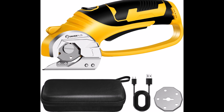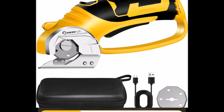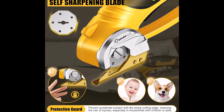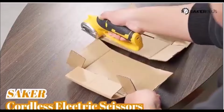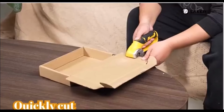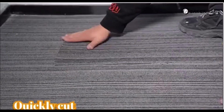Number 13. The SAER cordless electric scissors are designed for safe, efficient cutting across various materials like cardboard, fabric, leather, carpet, and plastic. Featuring a safety start system, the scissors require pressing a safety switch before use, while a metal shield around the blade limits the cutting opening, preventing accidental cuts. A front LED light enhances visibility in low-light conditions.